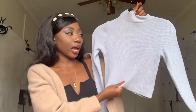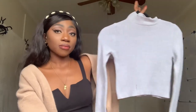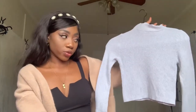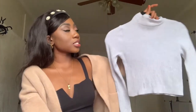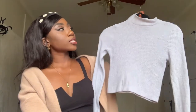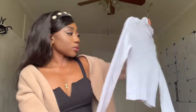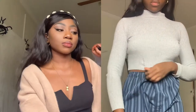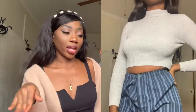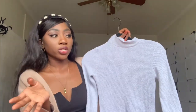Next item is this kind of, I want to say fleece, but it's not really fleece, gray turtleneck crop top. I needed a gray crop top, I needed a gray turtleneck, thought this would be a great addition. And like I said, I need more sweater turtleneck crop tops. I've been envisioning wearing this with mostly black pants, which I still have yet to find, but it will also look good with any type of high-waisted jeans. I have brown, I have black, but I don't have gray, so I needed this to complete the circle of basic colors. Two birds with one stone.